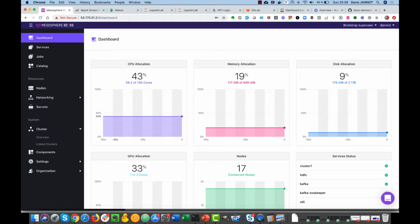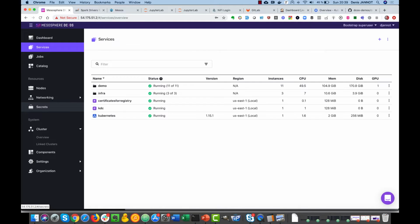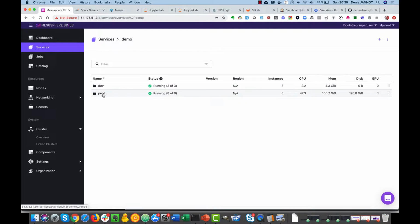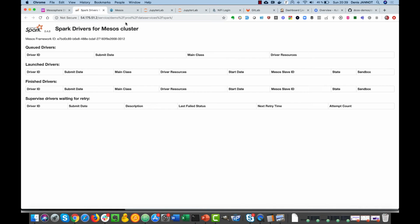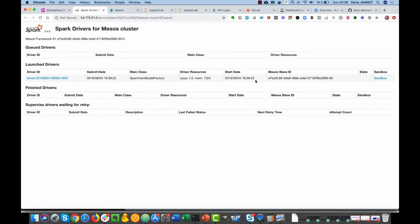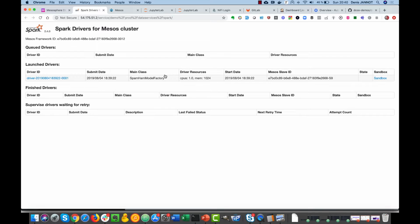And you can see here in DCOS you have access to the Spark UI. If I go there under Spark, you get the UI, you click there and you get this UI here, and you can see that this is currently starting. And if you go to the Mesos UI, you'll see also that the driver has just started. So we just wait a few minutes and we'll get the model ready.